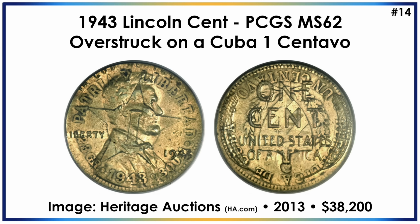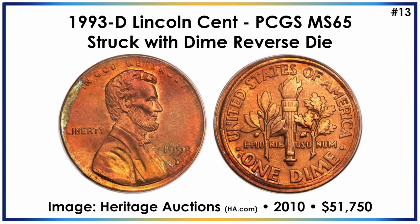Really neat. Number 13 is going to be a 1933D Lincoln cent that's struck with a dime reverse die, so it's what's called a mule coin. This one sold for $51,750. Really clear reverse strike. The obverse isn't quite as pretty, and we'll see some other mules later.